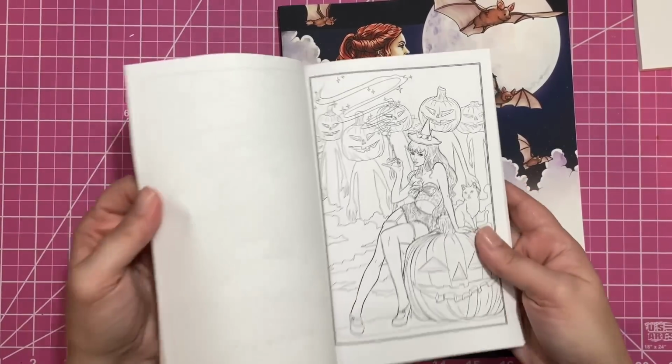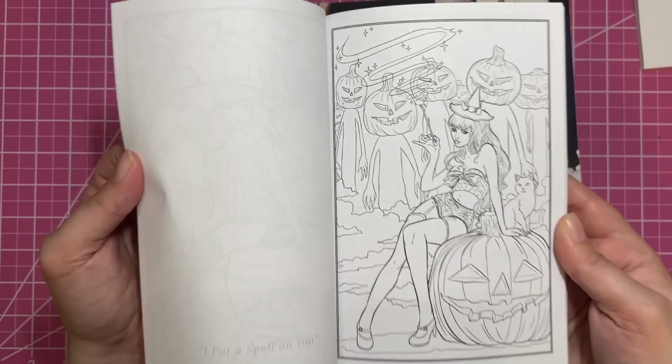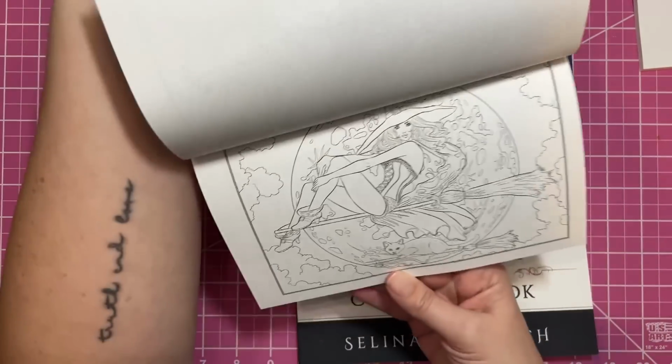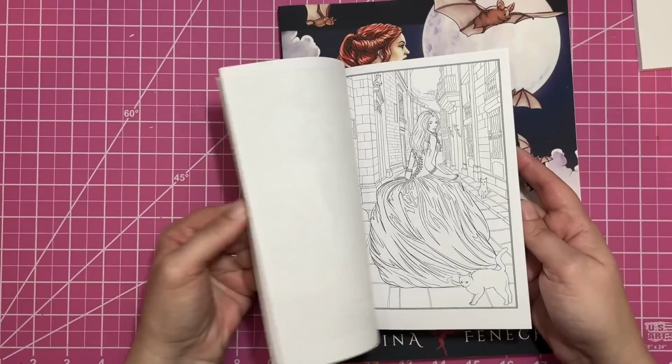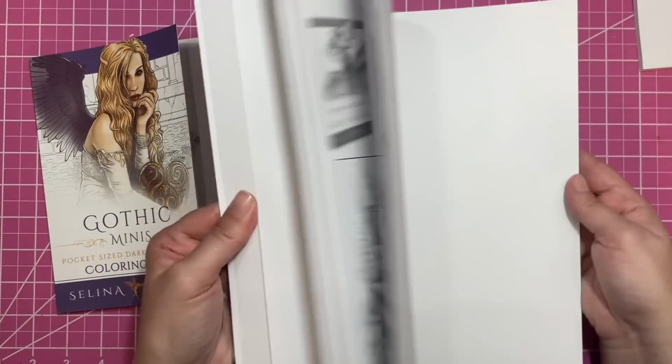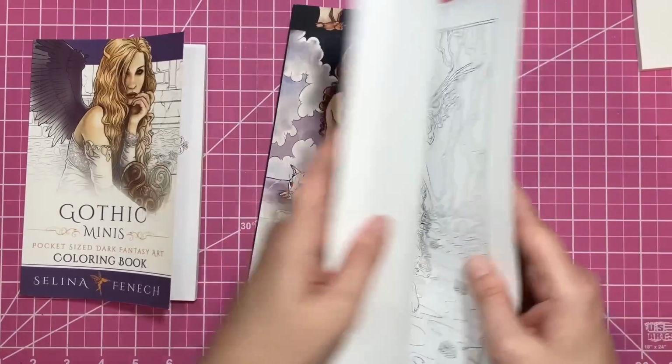But like, look, that's cute. I like it a lot. So yeah, there are several things in here. There's another witchy one that's really cute. Several things in here that I could color. I just haven't gotten to that. And then this dark fantasy one. Oh, these are all by Selena Fennec, by the way, sorry.